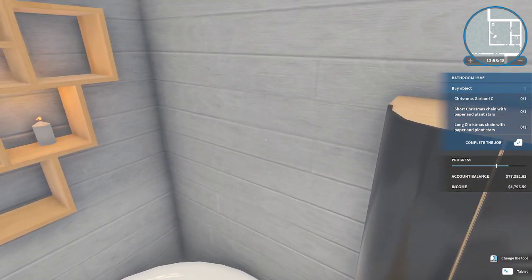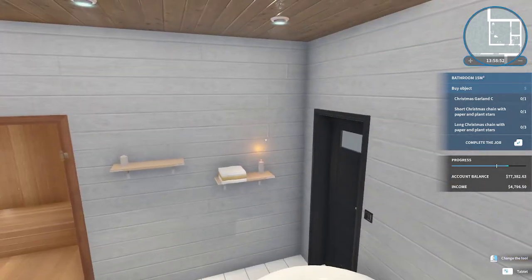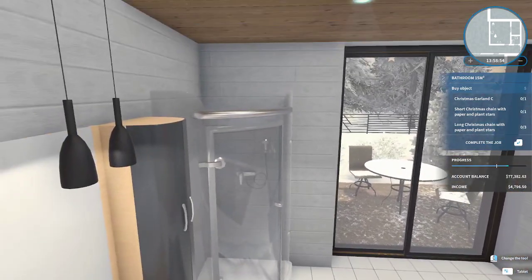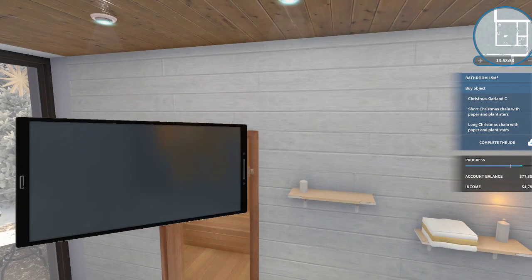And short Christmas chain. Why don't we put, well, where should the garland go? I guess it should go above the sauna door. Probably. Yeah. It's the, like, least busy area.